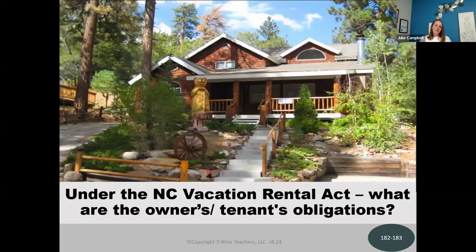And under the act, the parties' obligations and duties to each other, well, it's still a residential unit. So the landlord has to provide fit and habitable conditions. The tenant still cannot damage or destroy the property. So it's similar, they're just not long-term. Might be a week at the beach, a month at the mountain cabin, less than 90 days.